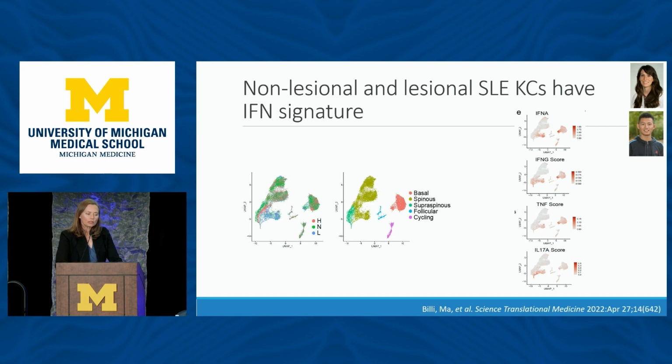We also then used single-cell sequencing to try to understand what populations of the skin really are making a lot of this interferon response and production. This work was led by Allison Billy, who's a junior faculty in dermatology here at the University of Michigan. And one of the things I want to just focus you in on, this is a UMAP of the keratinocytes that we got from skin biopsies from either healthy control, which is the pink, non-lesional lupus skin, which is the green, or lesional lupus skin, which is the blue. And you can see these are all keratinocytes.